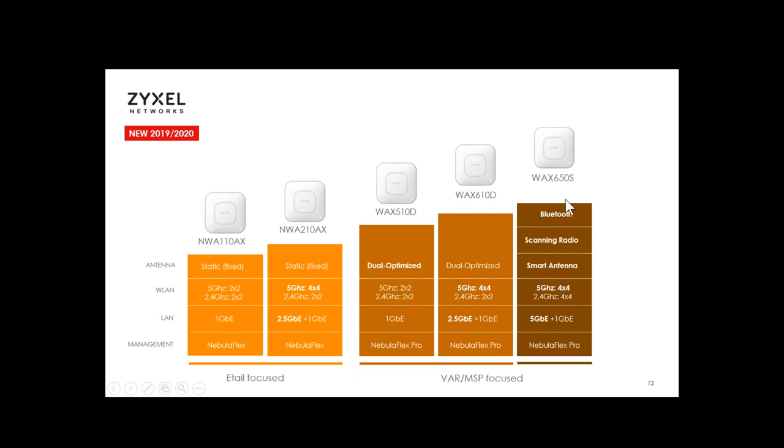Our highest end device is what's called the WAX650S, and this is our device that comes with what's called a smart antenna. It also comes with Bluetooth and an extra scanning radio as well. This is fully 4x4 on both bands, and the end result of this is that its throughput requires a 5 gigabit multi-gig port. Now you can see that it also talks about a Nebula Flex Pro, so all of these WAX devices come with a Nebula professional license, a 1-year Nebula professional license.